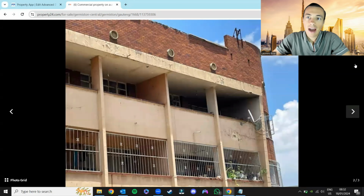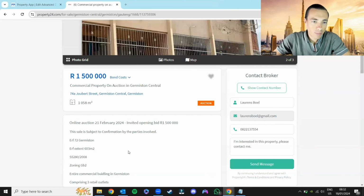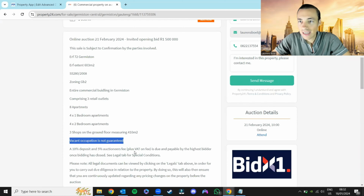It's likely a hijack. Well, it's definitely a hijack situation because when you read the blurb here, it says vacant occupation is not guaranteed. So this is definitely a bid or a property that I would not recommend for a newbie starting investor. This is somebody who's experienced with dealing with hijacked buildings and knows the process to clean it out. But this could be a property that you could get at a massive, massive steal.